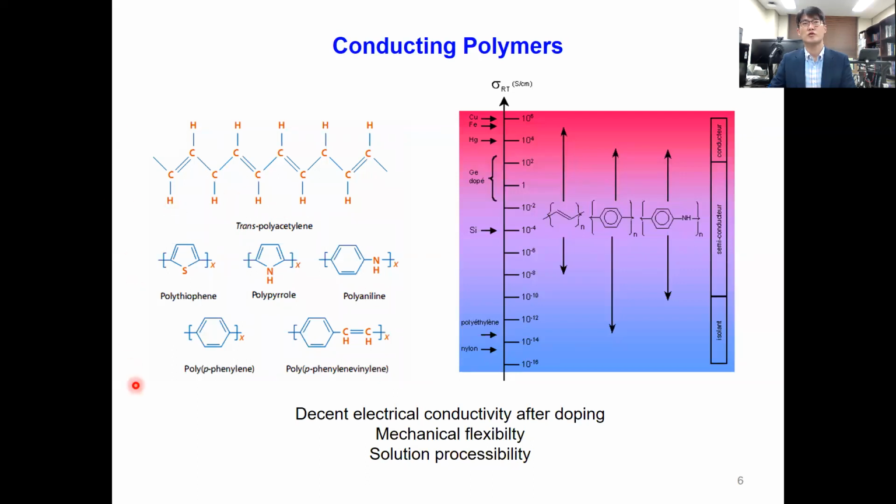In these structures, as you can see, there are double bonds or pi conjugation. Also, there are aromatic rings connected with each other. Compared with typical polymers, which are essentially insulators, their conductivity covers the range of semiconducting silicon, and even gets close to the electrical conductivity of metallic materials, which is about 10 to the third to 10 to the fourth.